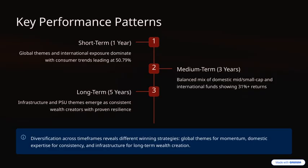Let's take a closer look at the key performance patterns across different timeframes. Starting with the short term, which is about 1 year, here, we see that global themes and international exposure are leading the charge, accounting for nearly 51%. This indicates that in the near term, investors are increasingly looking beyond domestic markets, focusing on global opportunities driven by international trends. Moving to the medium term, around 3 years, a more balanced picture emerges.